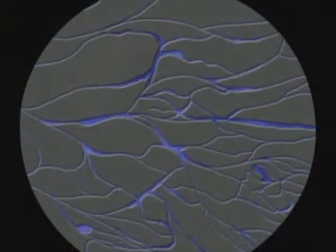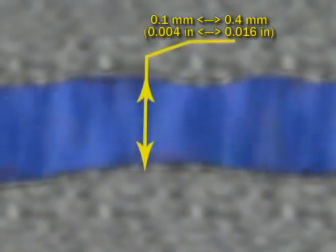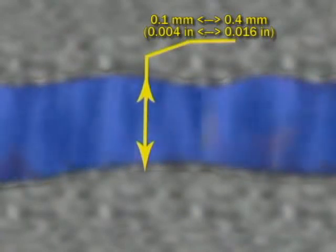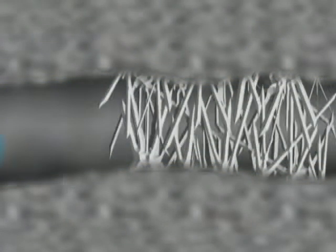Water passes through the capillary tracts and microcracks in the concrete. These pores have a width of between 0.1 and 0.4 millimeters. When Penetron products are applied to concrete, the chemical reaction that follows causes these voids and cracks to be filled with insoluble crystals. Water is unable to pass through these crystal formations, and as a result, the concrete becomes waterproof.